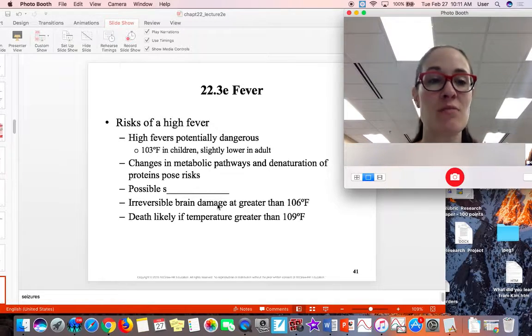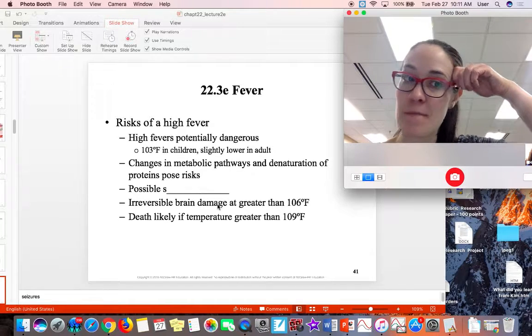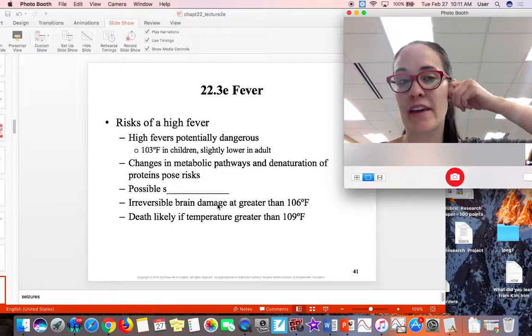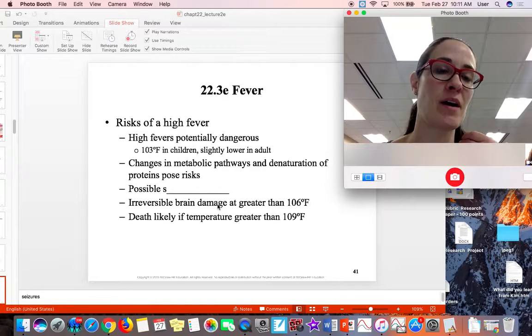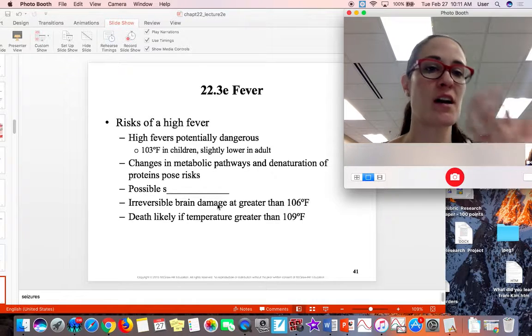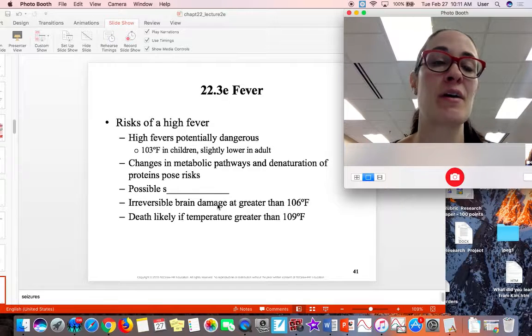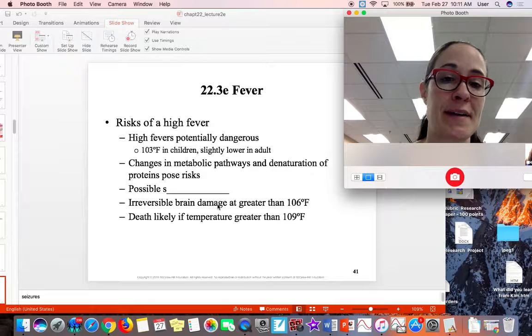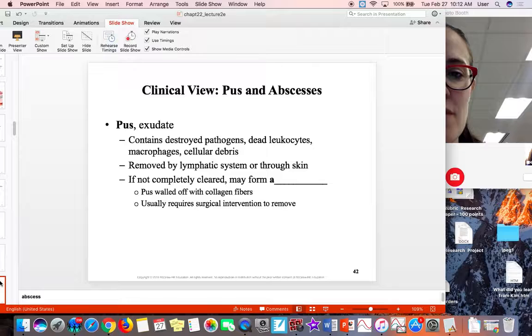And here's where, I can't imagine, but if it gets above 106, make sure you use a proper thermometer, okay? Because I know sometimes I've taken my kid's fever. You could do the temp on the forehead, using the one in the ear, and then I also have an oral one. The ones inside the body are more accurate, so underneath the tongue or in the rectum for little kids is the most accurate. But if it gets above 106, it can cause irreversible brain damage and death likely if it's above 109. So you do have to control it to some point.